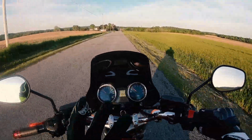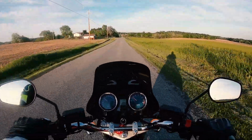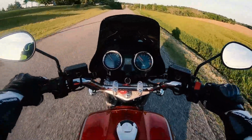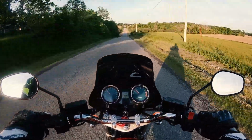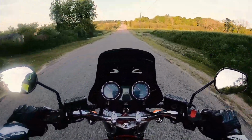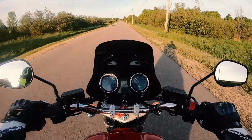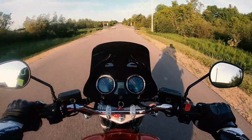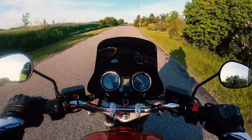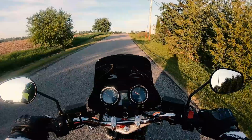All right, number four is I would say the ergos in this bike. They're just about perfect. I have the stock seat on it right now, but it also came with a Corbin comfort seat. I actually prefer the stock seat for going back roads and getting aggressive. The way the butt shelf is on the Corbin is kind of weird, at least for me, and it doesn't lend itself very well to aggressive riding, at least not in my experience, but some people might like it.